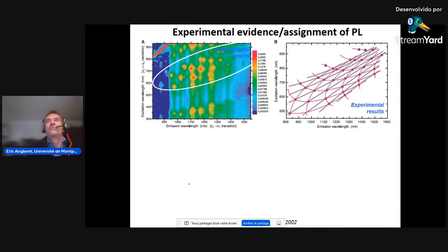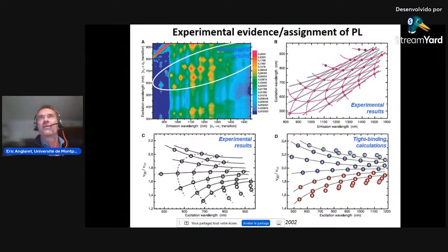So now, if you want to go further in the assignment, you can compare the experimental results that you got here, and you can observe that you have some kind of patterns corresponding to series of nanotubes with comparable diameter or comparable chiral angle. And as I said before, you can compare these patterns with the same patterns that you can observe from tight binding calculations. So on the bottom line, you have on the left-hand side some experimental results, on the right-hand side some tight binding calculations, which plot the ratio of the frequency of the second excitation to the frequency of the first excitation as a function of the excitation wavelengths, and you can observe that the patterns are quite comparable.